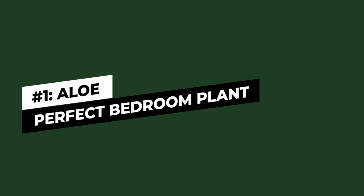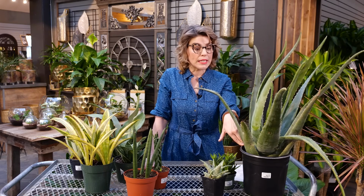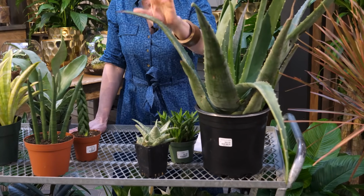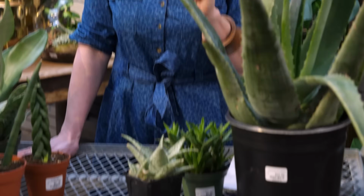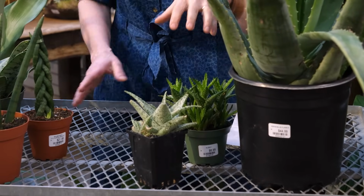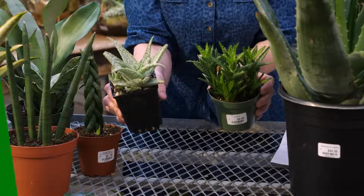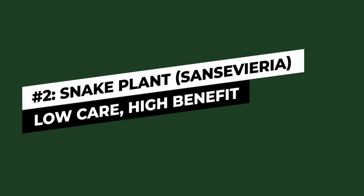Here we have an aloe, and what's great about aloes is that they not only produce oxygen in the daytime, but they also produce oxygen while you're sleeping. So a lot of people will put these in their bedroom. They do require bright light. They can sunburn in direct light, so just that nice bright light. They can grow quite large, but they are also available in many other varieties that can stay quite compact and nested. So they're quite fun to collect, actually.